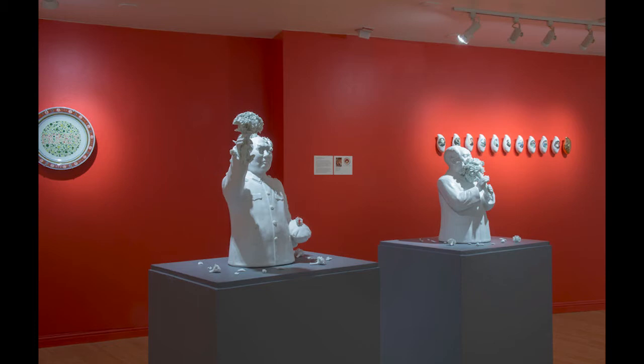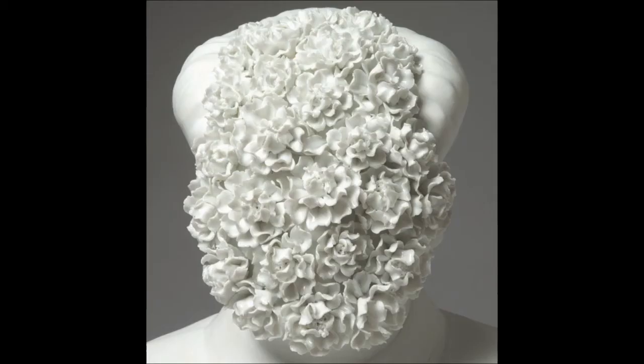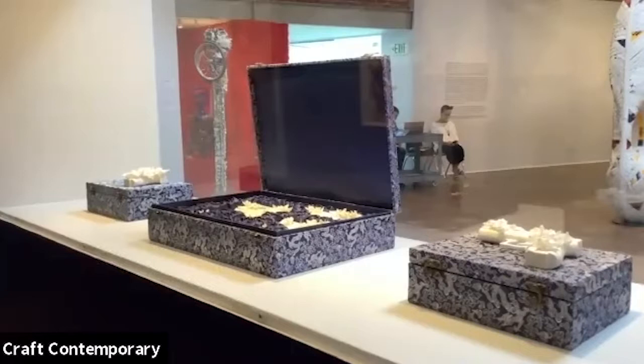Julia, if you don't mind going to the next image, this is just a detail shot of one of the pieces. And actually, I wanted to use this to segue to her work here. So she was going to factories that actually produce these busts and statues of Mao and getting that component, and then working with local flower makers in Jingdezhen that would create these floral components to her pieces. Julia, thanks so much. We can get off the screen share.